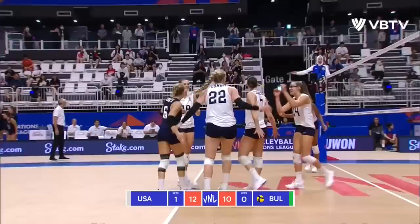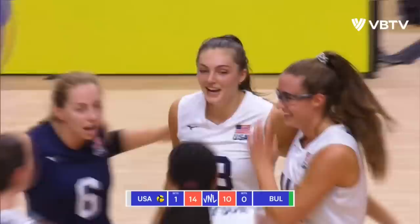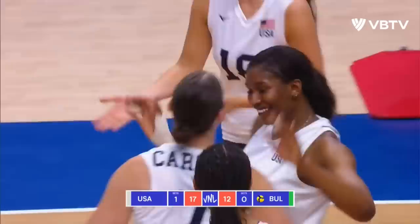Unstoppable when they play like that. Plummer serving. Deep. It's a nice ball in the end, taking it behind the head, but unfortunately, too easy. USA in a groove right now. Down by five. Too easy on the serve. Butler continues that 100% run.